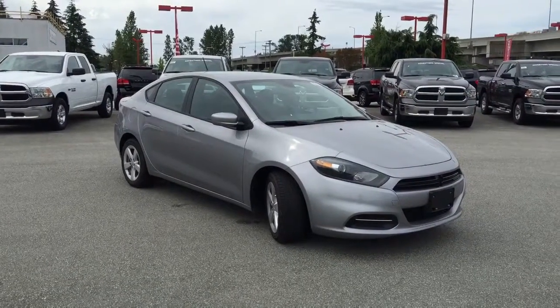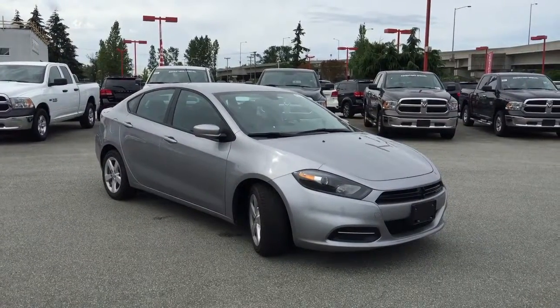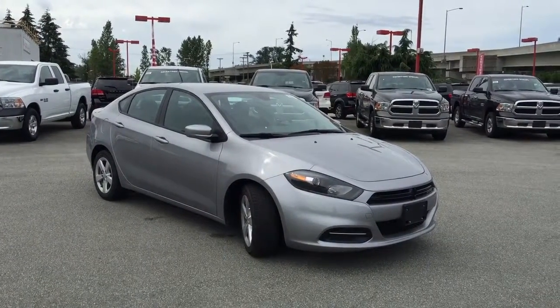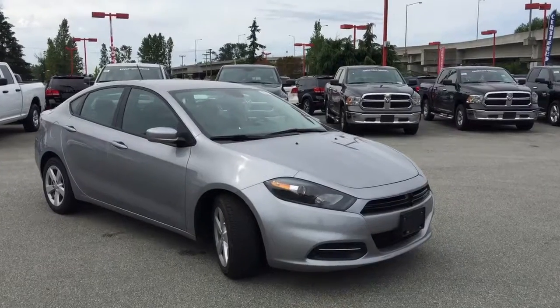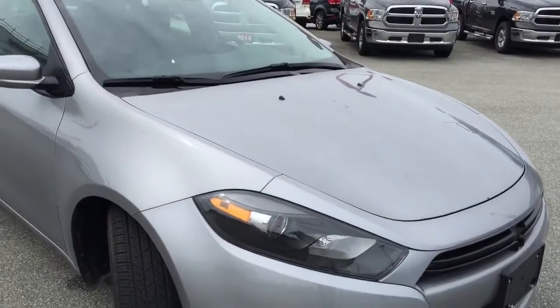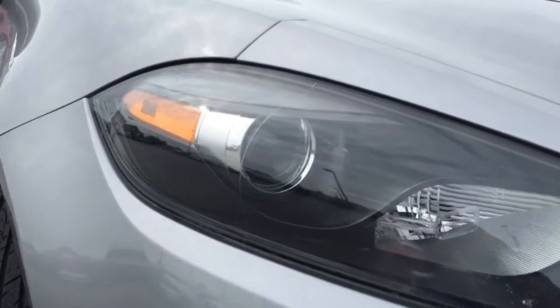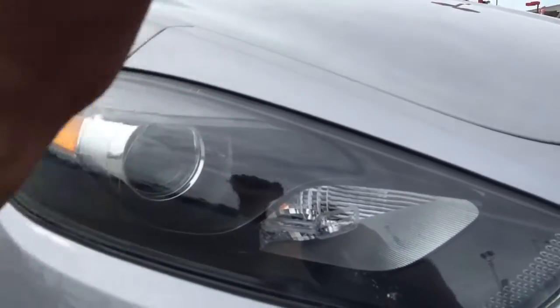My name is Jamarly, and today I'll be showing you this great 2015 Dodge Dart SXT in metallic. Starting up here at the front of the vehicle, we will see our bifunctional projector headlamps. These projector headlamps are actually really awesome. They project 40% more light than the regular halogen, and they're also protected by Lexan glass.